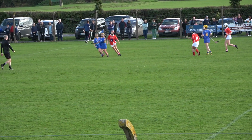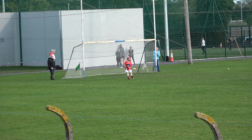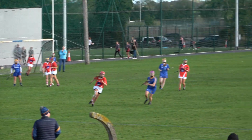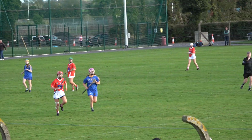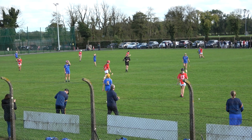Mary pucks the ball out only to Molly Coulter. Molly with the ball. Dangerous ball into the full forward line again. Ball breaks through. Mary comes out, needs to pick. Picks well, strikes well. Brilliant clearance by Mary down here towards the sideline. Great play by the 40-year-old, 50-year-old. That's it. And Niall Burke blows the whistle. 55-year-old.